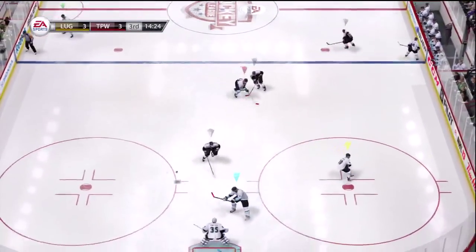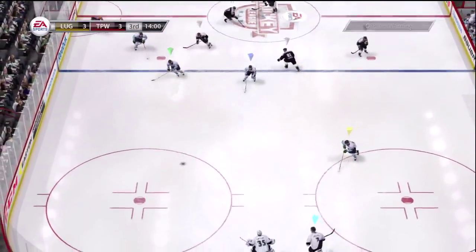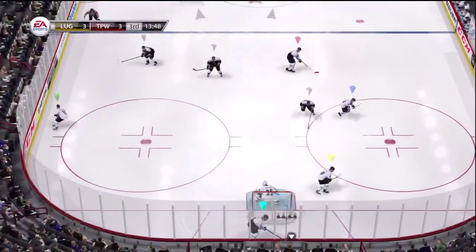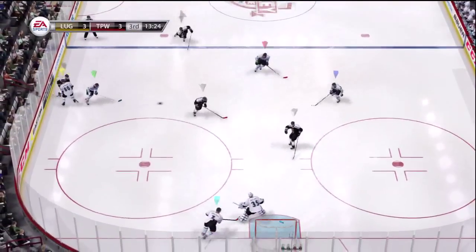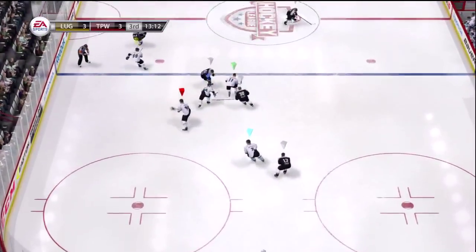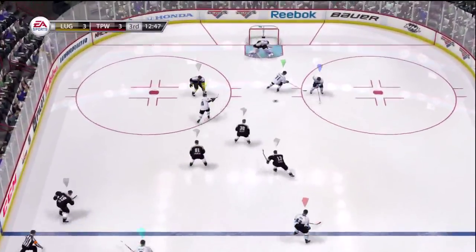Baby. Assisted by number 30. Time of the goal, 5 minutes, 17 seconds. At the point, he gains possession of that puck. Big time hit right there, right along the boards. That hurts. Look at the offensive opportunity.